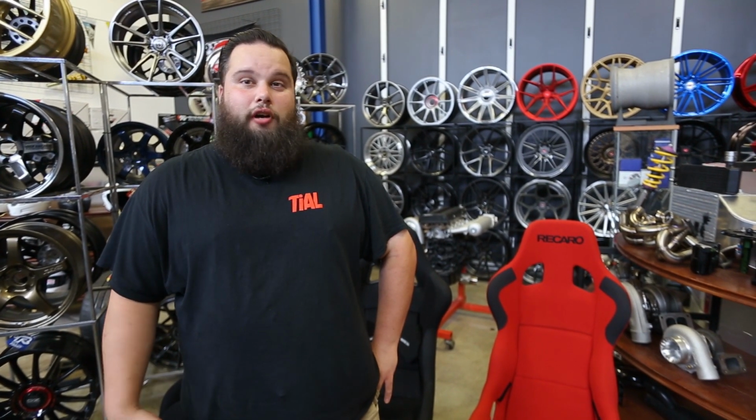So sitting here, it feels nice and tight on the hips, feels nice and tight in the torso, shoulders feel good, and the harness holes are acceptable. Not quite perfect, but acceptable. So at the end of the day, when finding a competition seat, you want to find one that fits your body the best with the smallest amount of compromise.